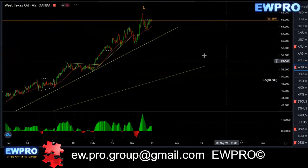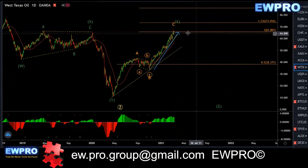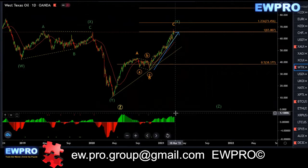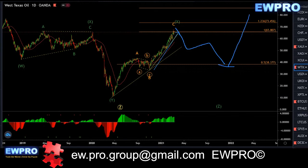WTI. This is still going up, and we're right on that 100 fib. It's staying around this 100 fib. It still can go higher. But we have that bearish divergence, so I think it is running out of legs before we get a larger correction. Something down to the 50 fib, hopefully, and then more upside.